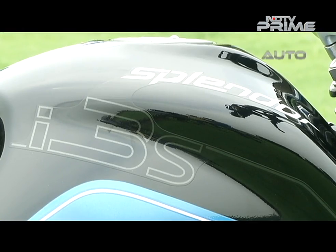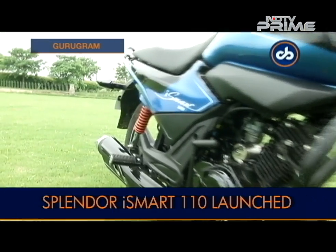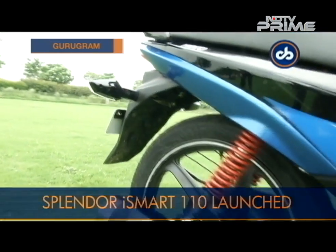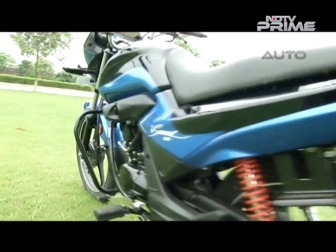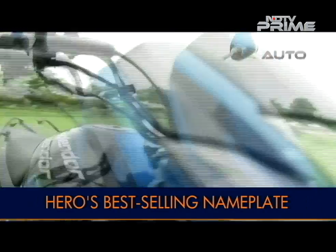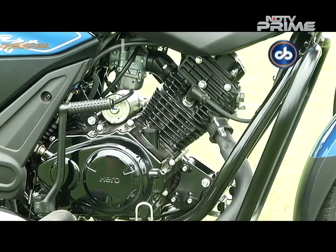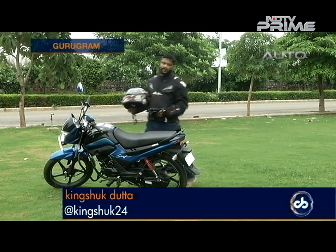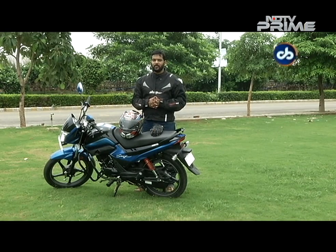Hero became one of the biggest two-wheeler manufacturers in the world on the back of this brand, Splendor. The Splendor family is very much the backbone of the massive volumes Hero enjoys. And so, as is routine, we are getting a new Splendor. But this time there is one major difference. Now the Hero Splendor iSmart 110 is the first ever motorcycle developed by Hero at its CIT center in Jaipur, Rajasthan. Now the Splendor has been setting the sales chart on fire for the longest possible time, and we are really excited to swing a leg over it and get it going.